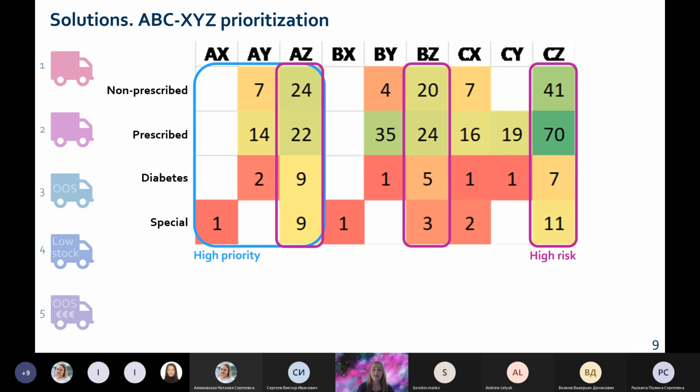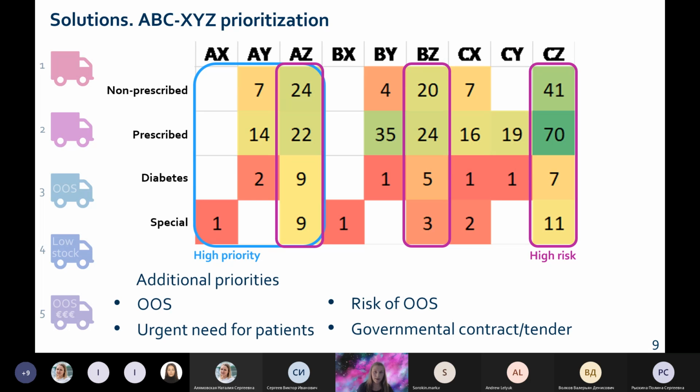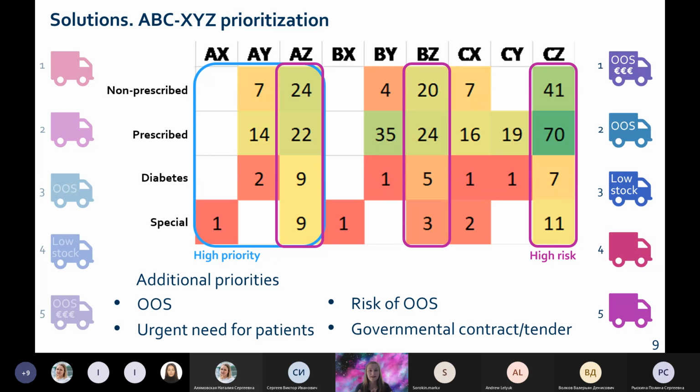The solution here is to make a prioritization based on ABC XYZ analysis that will show us what products are a high priority and what are prone to the risk of out of stock, and that the products of high priority are the ones to accept and release first. On top of these value-based metrics, we can also add additional priorities like the product being in out of stock, the product being urgent for patients, and it participating in governmental contracts or tenders. So this is how we move on to another prioritization, where the first one to accept and release is the one more valuable and being out of stock.